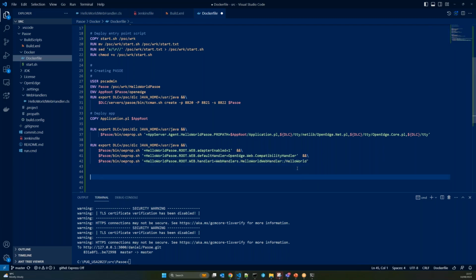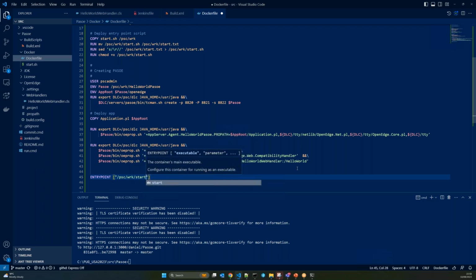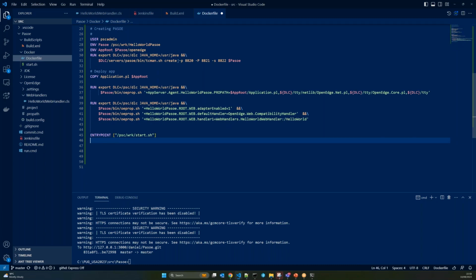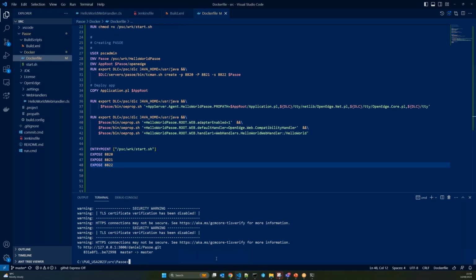Now, then we are already pretty far. So we need to tell Docker that we have an entry point script and that Docker should use that whenever starting the container. So ENTRYPOINT, square brackets, and that is then /pscwrk/start.sh. And we need to expose the ports. We just defined here 3 ports. We need to expose those. So EXPOSE 8820, 8821, 8822. So, okay, we can already commit this.